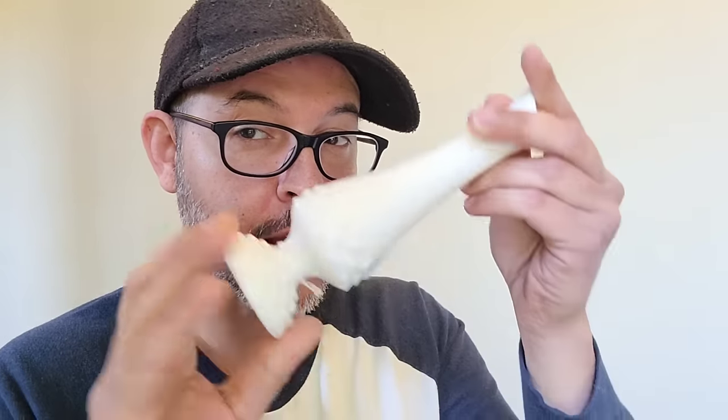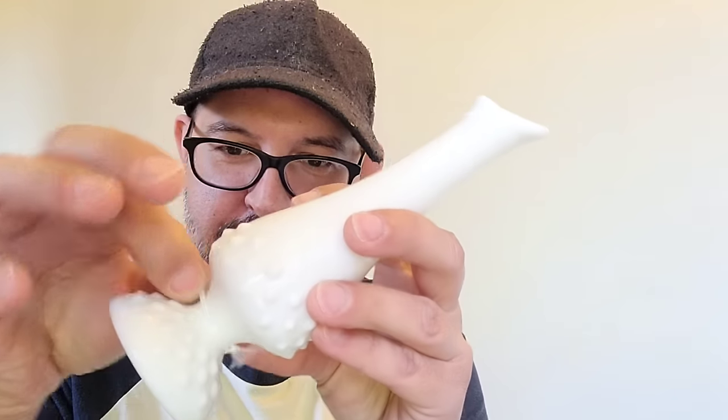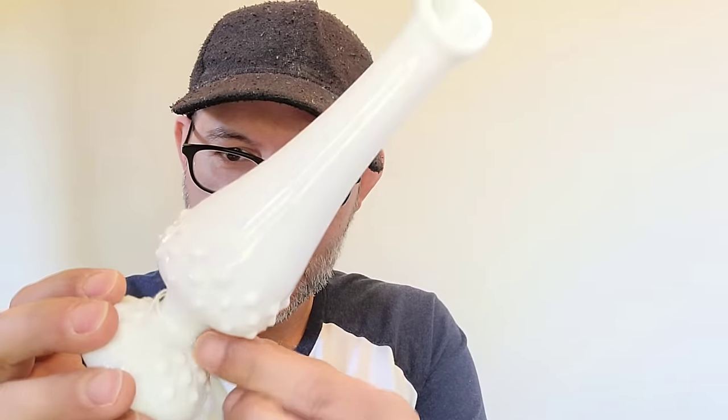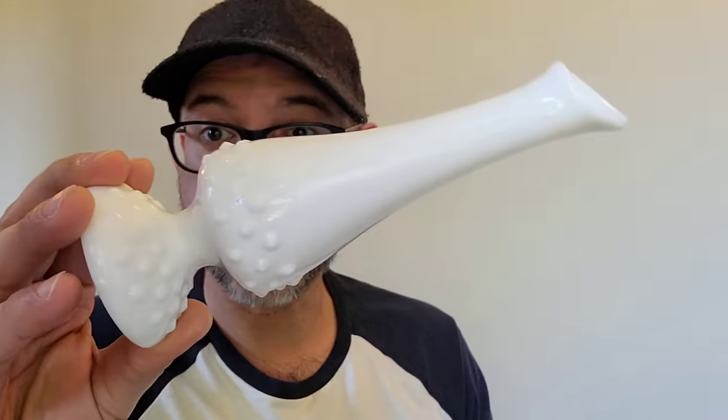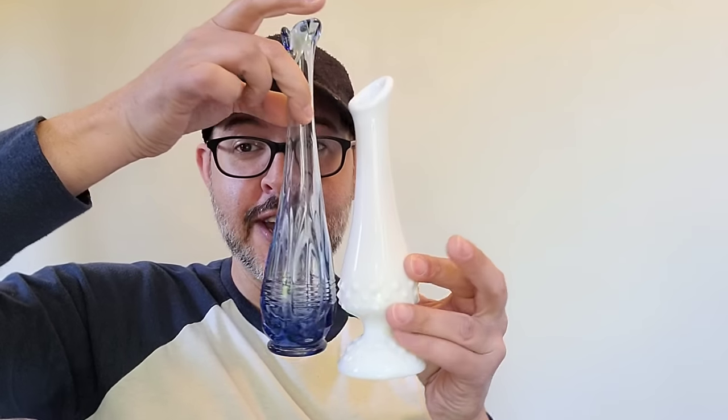Oh, looky here, we've got some more milk glass. It is, of course, the Fenton milk glass, the smaller swung vase with the little pedestal on it. As I said earlier, with our blue Fenton one, which these two go really well together, you can get a really dynamic swung vase collection without, again, taking up a lot of room. Milk glass is on its comeback.